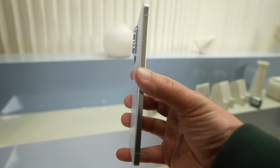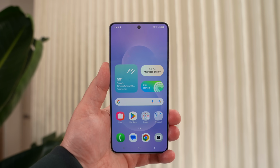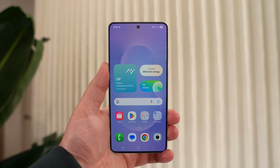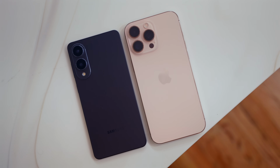If you like large phones but just hate how thick and heavy they can be, well then this is perfect for you. It's honestly just a bit comical at times just how light this phone felt in the hand, especially when holding it in one hand and then a flagship phone in the other, like the S25 Ultra or my iPhone 16 Pro Max. It's incredibly noticeable.